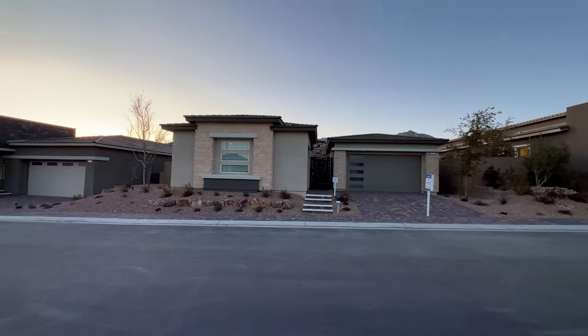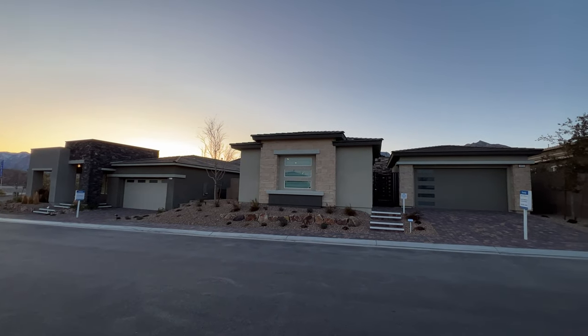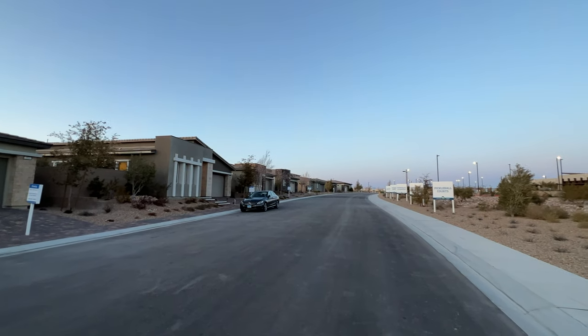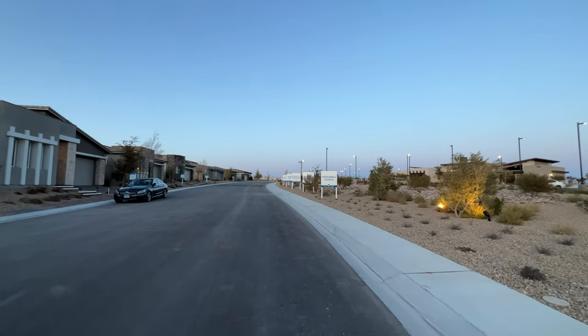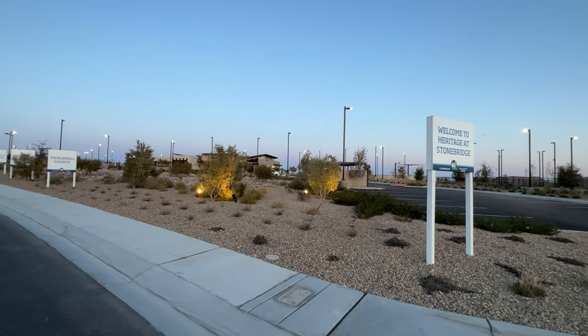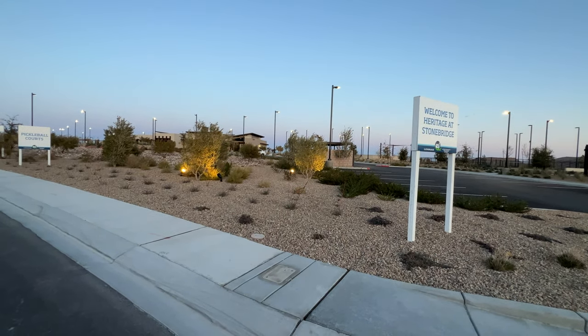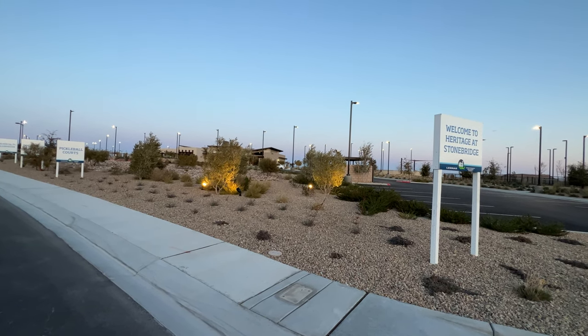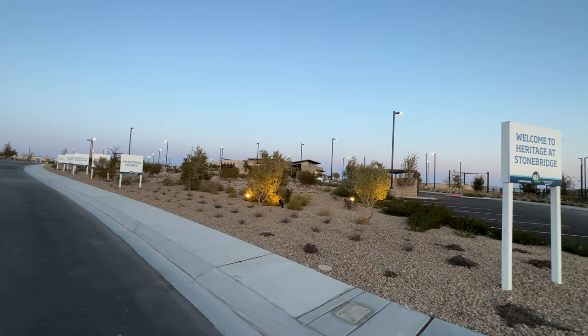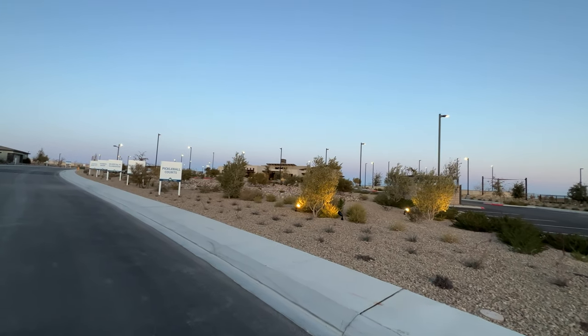This is the home, and there's a bunch of different model homes here. I've toured these homes already in the past, but my videos at that time were really shaky because I wasn't using a DJI stabilizer during that time. But also during that time, this center here wasn't here before. But take a look at this, guys.